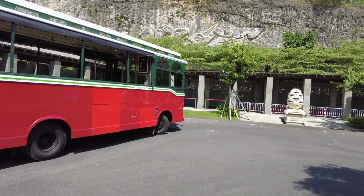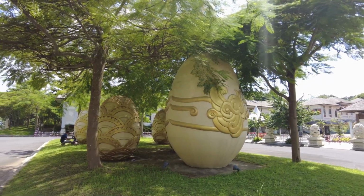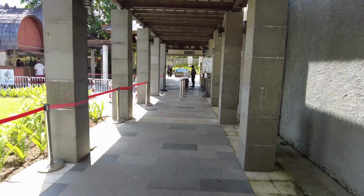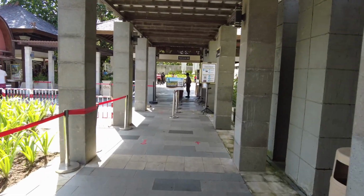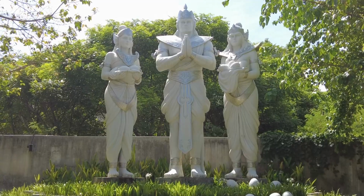Well, we've got on the bus. It's a little transfer bus coming to the car park, and then you get taken up to the main park. It never used to be like this. You used to drive into a car park and walk straight in. Obviously, it's a much bigger attraction now. It's very, very quiet at the moment, but in normal times, I think there'd be quite big queues here.